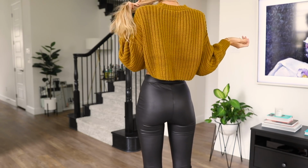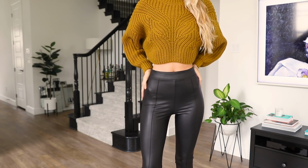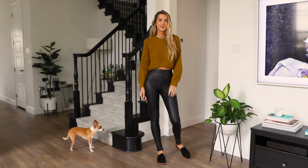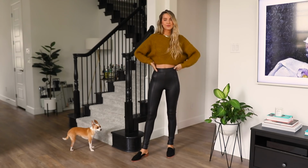But really the best thing about these leggings that kind of set them apart from other leather look leggings is this pin tuck detail down the front. It's really subtle, but it makes them so much cuter. I mean, other than that, they're just black basic leather look leggings, nothing really crazy about them, but I feel like it elongates my legs and it's just so cute and it makes it different than other leather look leggings. And these were definitely affordable, and I know I will get a lot of use out of these with big cozy sweaters and everything else. I'm so happy with these.